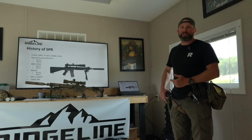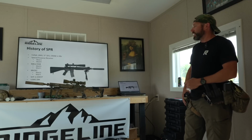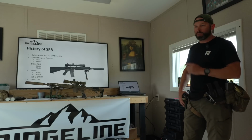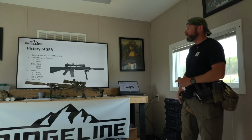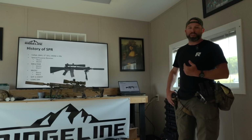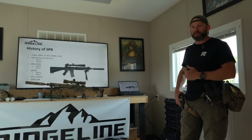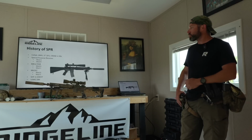They took the 77 grain that the match teams were using on contract and said, hey, let's type classify this. So the Mod 1, there's two different versions. You had the Nosler bullet and you had the Sierra bullet without cannelures. They said they started to discover some bullet setback issues, and then they came out with the cannelured 77 grain, loaded that, and it's been used ever since.